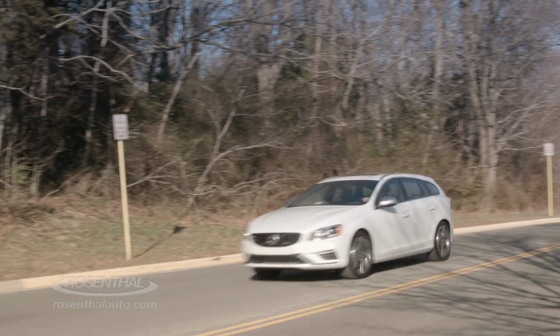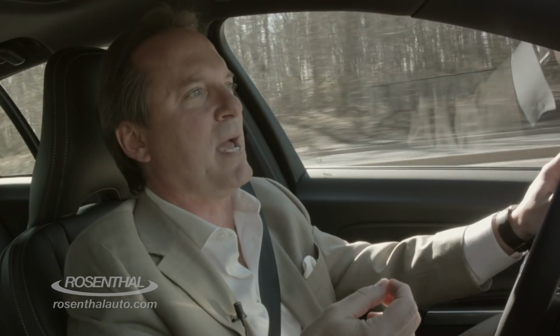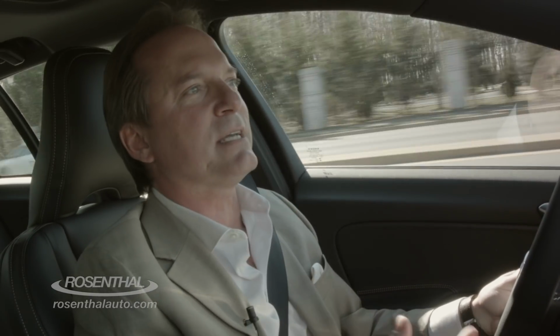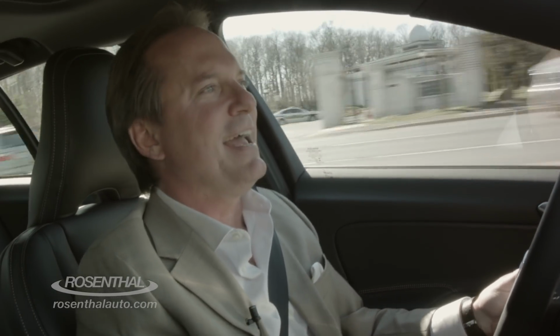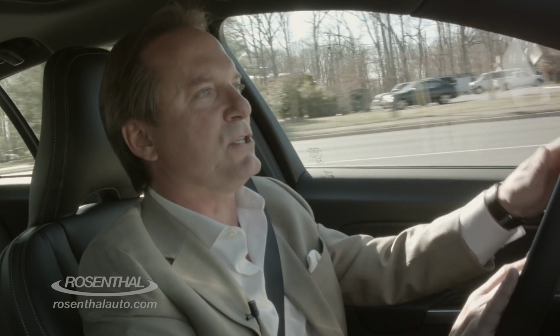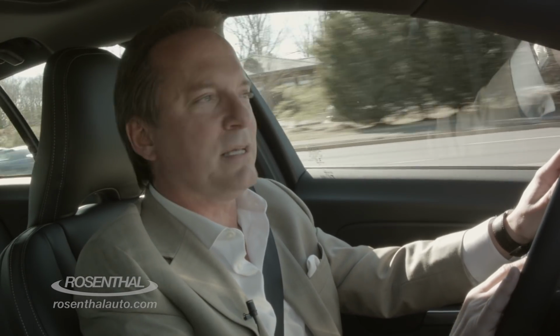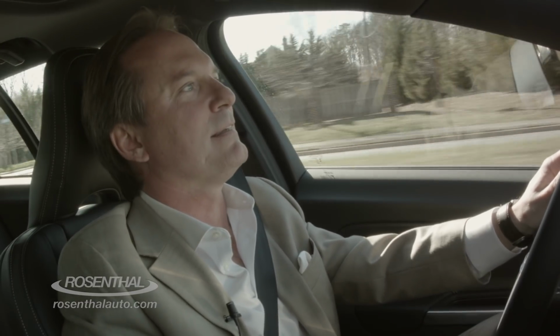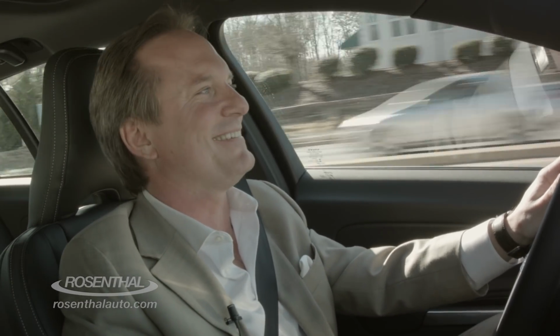They've brought fun back to the station wagon. They've brought style. They've brought an inherent sense of safety and confidence, and yet they've packaged it with the technology that you would expect in a luxury station wagon.